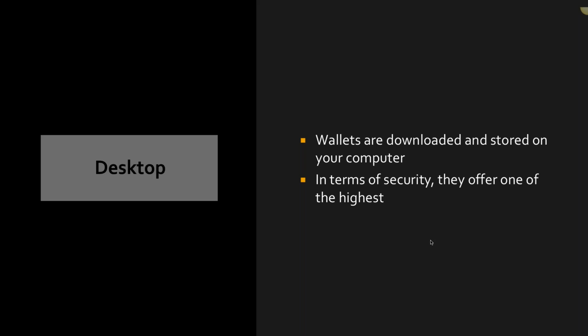Desktop wallets. So basically, wallets that are downloaded and stored on your computer. In terms of security, they do offer one of the highest as well. And one of the things you've got to really think about, though, guys, is if you fry your hardware, and you haven't backed it up, you can lose all your coins. So you've got to be very careful as to how you do that.